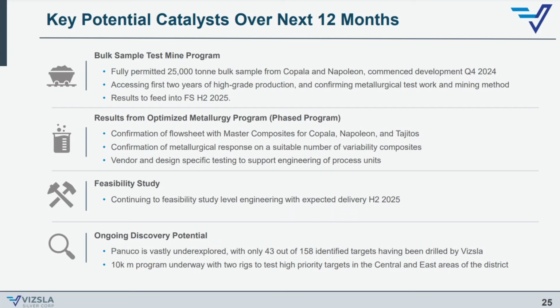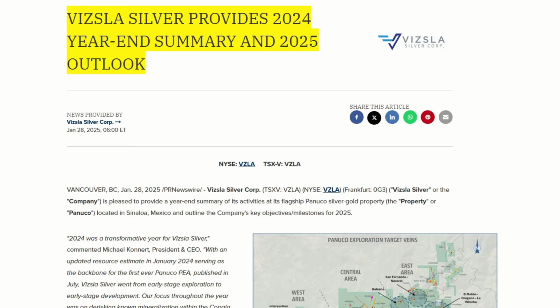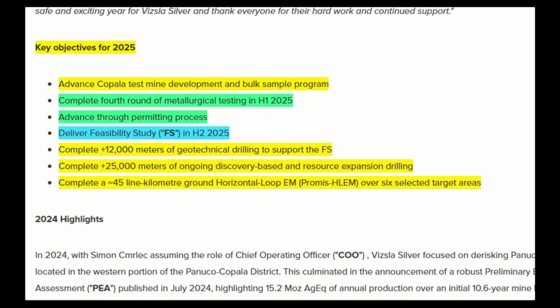Now, as for key catalysts, Vizsla has several of these over the next 12 months. But in the past week, the company has provided their 2024 year-end summary with their 2025 outlook. So let's look ahead at the key objectives for 2025 and the catalysts that are ahead. So the key objectives for 2025. Advance the Copala test mine development and bulk sample program. Complete the 4th round of metallurgical testing in H1 2025.